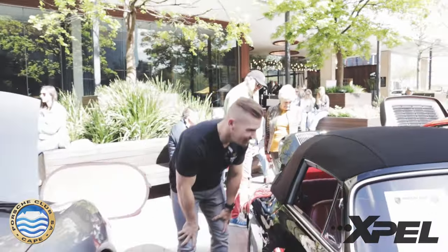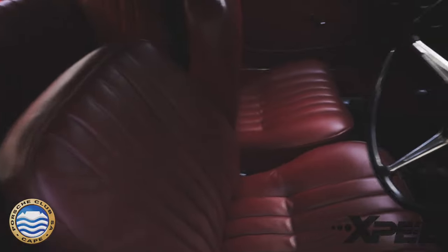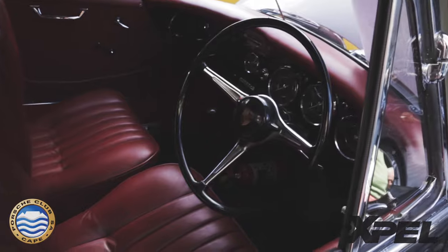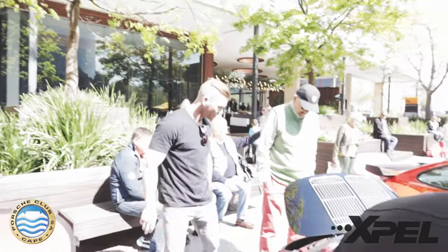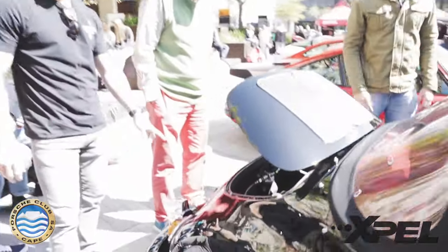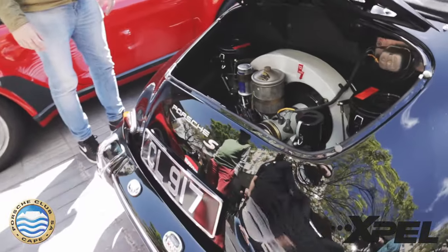Well, the car probably weighs under a ton, doesn't it? But look at the interior of this thing. Oh, unreal. Look at the original clock. Steering wheel, gauges. So this is a full restoration. Complete restoration from the ground up. Look at that, CL917 number plate. Porsche S. Absolutely amazing car.